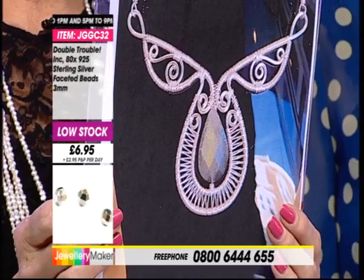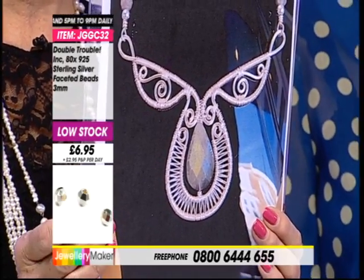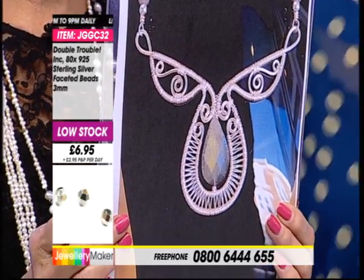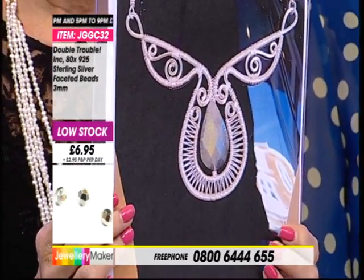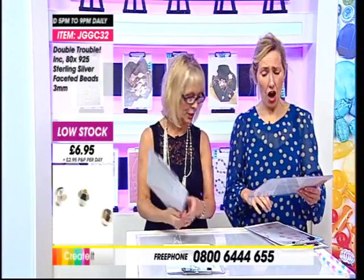Hi, all at JM. This is my entry to the Wall of Fame. I used a stunning labradorite drop and some rounds along with 1.25 silver-plated wire with 4mm for the detailing. I do so hope you like it. With huge love and warm hugs from Celeste. That's gorgeous. Love it. Fabulous wire work there. Absolutely stunning, a beautiful feature piece, and it's so neat.